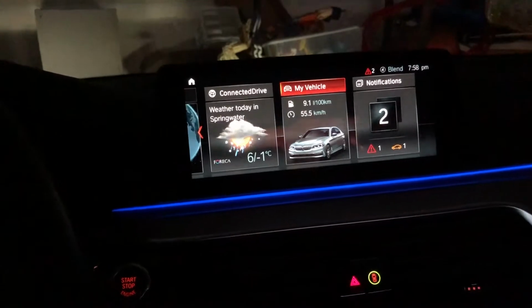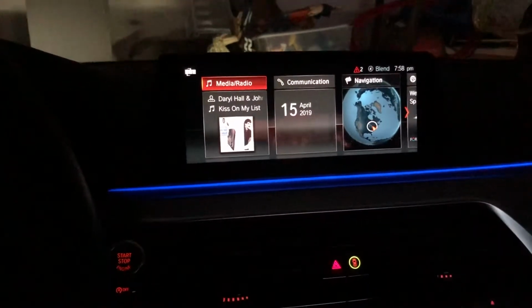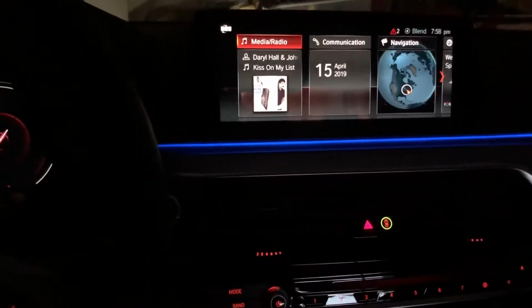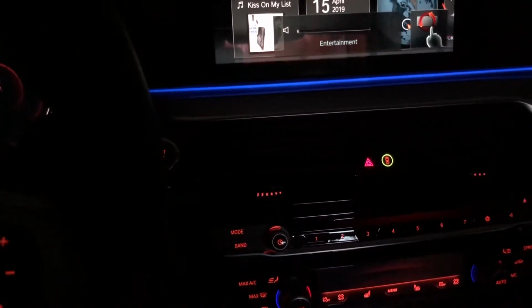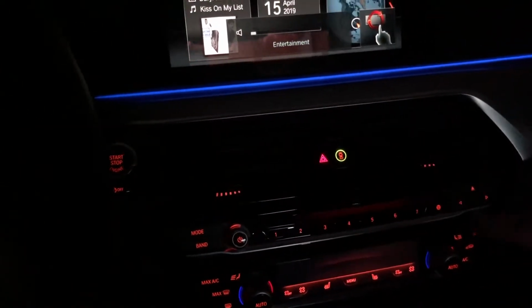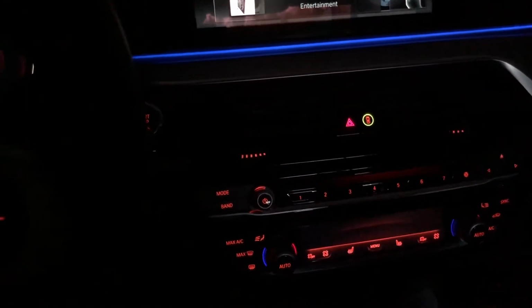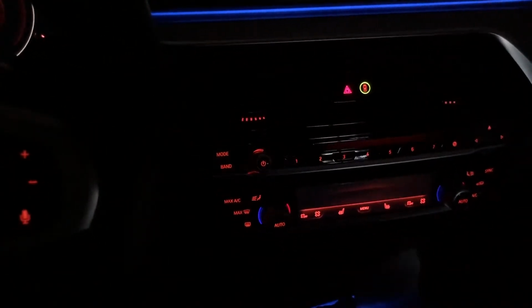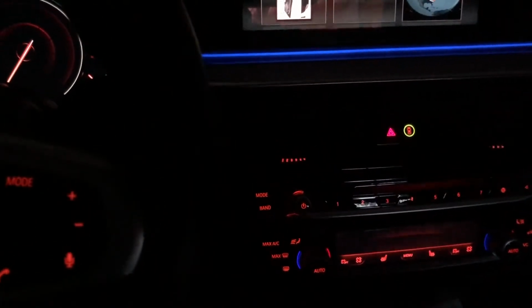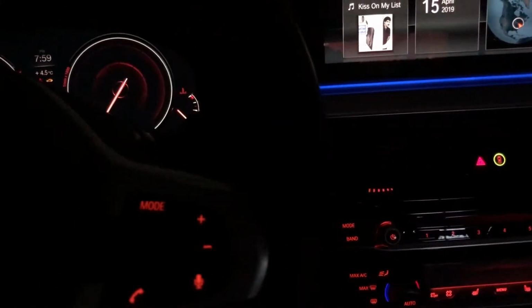And here you do have your My Vehicle, Connected Drive, and some other cool features. And once again, if you're wondering about this feature here with your finger, you can turn up and down the sound just by using your finger here, just by turning. So you never need to actually use the volume dial anymore. So that's definitely a cool aspect of owning a modern BMW in the 2019 year. So now let's jump on out and finish up this video.